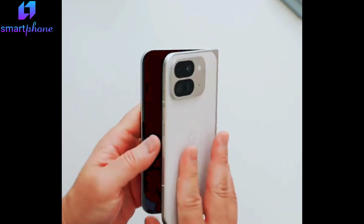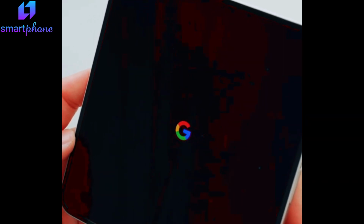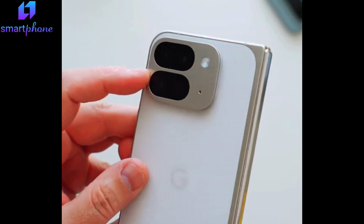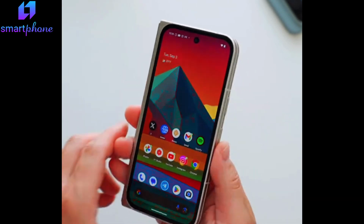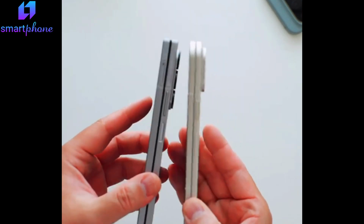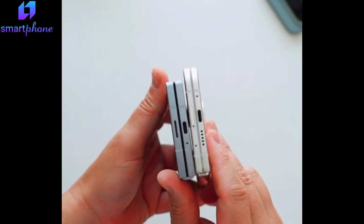With a seamless folding mechanism and a 7.9-inch AMOLED display, this is not just a phone, it's an experience. Whether you're browsing, gaming, or streaming, the Pixel 9 Pro Fold delivers crisp, vibrant colors that are just mesmerizing. Need portability? Fold it back to a compact 6.4-inch screen, and it fits perfectly in your pocket. It's as versatile as you are.